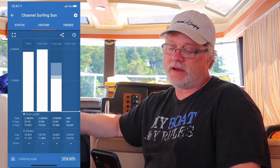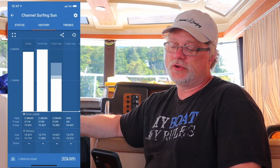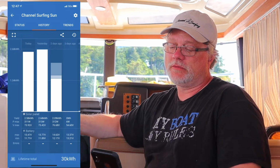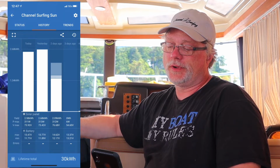The past statistics on solar, I am a believer in solar power today. I'll give you some examples here. The Victron stuff is great because you can use your phone just to access all the statistics. Today I've already gotten 620 watts. It's not even noon. Yesterday was 2.5 kilowatts. The day before that, 2.68 kilowatts. The day before that, 2.09 kilowatts. So that's 140 to 200 amps roughly a day getting off of that.